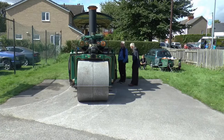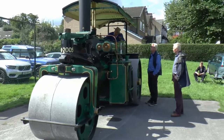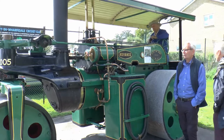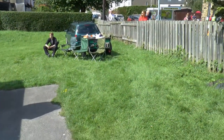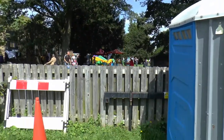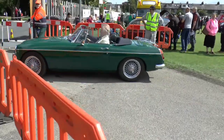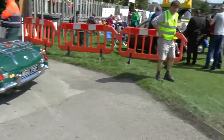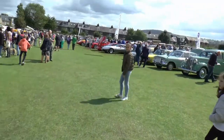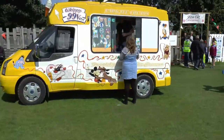Now it's not just about classic cars. You sometimes get some road rollers as well. Oh. And the backup crew. Now over there, it's not just cars. There's stalls and eateries and all sorts. But back to the cars. It looks like this MG is just toddling off. Right, clearly a classic ice cream van.